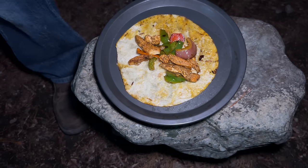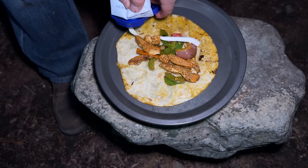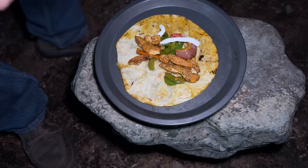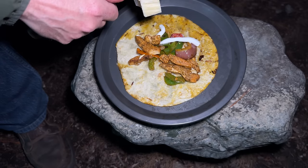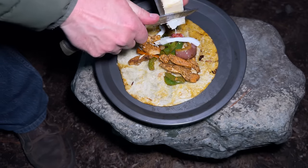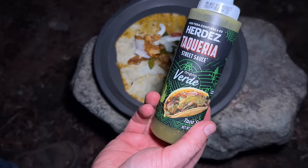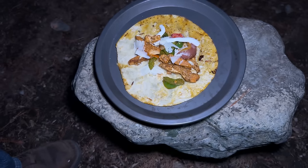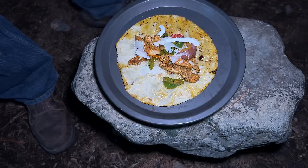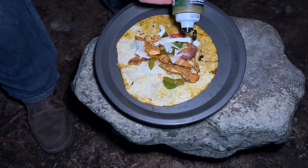I like a little sour cream on mine, so I'm gonna do a little bit of sour cream. And I got some crumble cheese. I'm gonna do a little bit of cheese on here. Is this traditional? I don't know. Then I have some verde sauce. Oh, we're doing this up Kenny style, I guess. I don't know if this is all authentic stuff, but it's the way I like it.